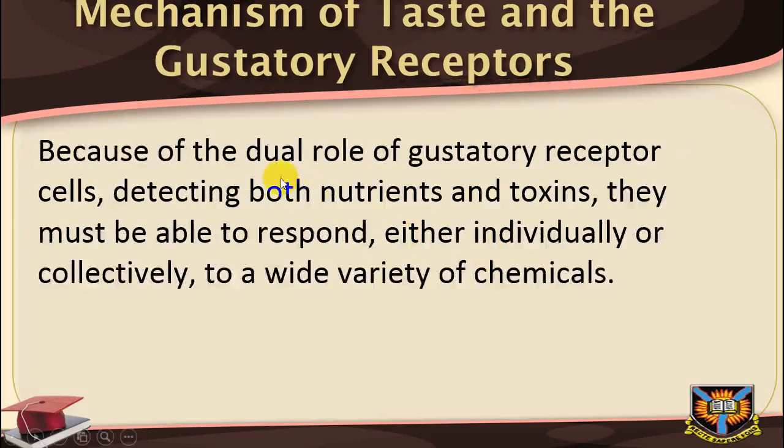Because of the dual role of gustatory receptor cells, detecting both the nutrients and toxins, they must be able to respond either individually or collectively to a wide variety of chemicals. These chemicals range from simple ions such as sodium, salt, and hydrogen, sour, to the more complex compounds that give the sensations of sweet, for example, sugar, and bitter, for example, quinine.